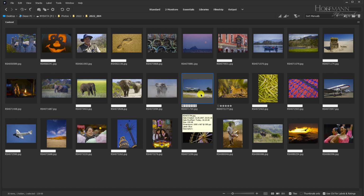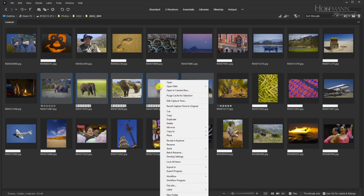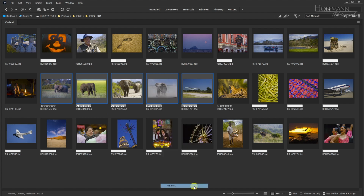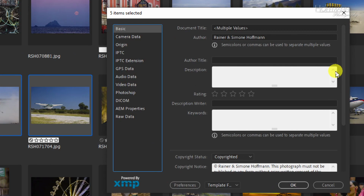The reason is that there is at least one keyword that is common to all 5 pictures. So I select all 5 pictures, then right click and I go down to File Info. This opens this menu. I'll zoom in a bit. And there are quite a few IPTC fields that you can explore for yourself. Right now, we are only interested in the keywords field.